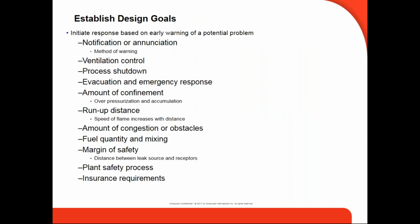So you do want to establish design goals when you're actually designing a gas detection system. First and foremost, gas detection systems are early warnings of a potential problem. Is your system going to be only notification or annunciation, basically a method of warning? Is it also going to control ventilation, shut down processes, of course do evacuations, as well as trigger emergency response?